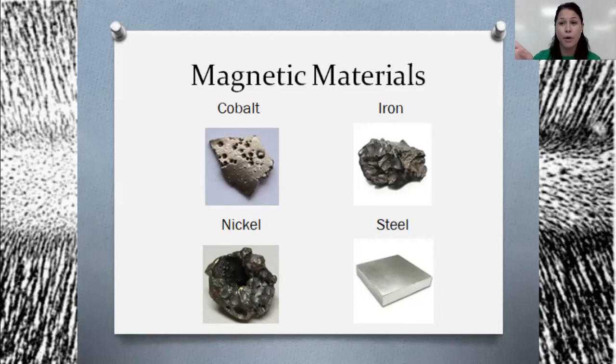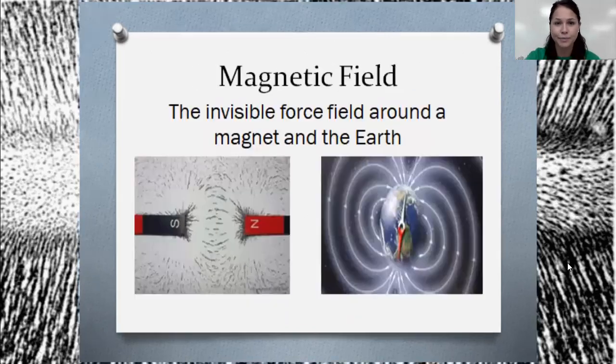Sometimes you might try to put a magnet on something that seems metal, but it doesn't stick. That means it's not made out of one of these metals. So a refrigerator, a whiteboard has to have either cobalt, iron, nickel, or steel on it in order to be magnetic. Now, the reason magnets work is because they have a magnetic field. Now, this is something that's really cool. The Earth also has a magnetic field.